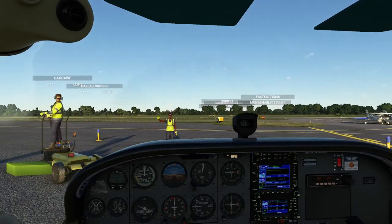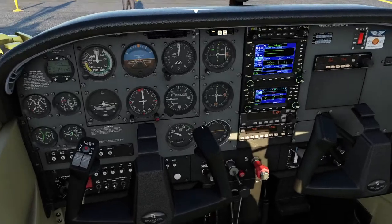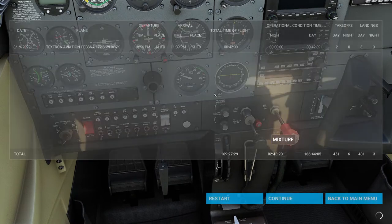And I've been marshaled. All right, let's go ahead and pull out my checklist again. Oh, I got to find it on the floor. Give me just a second to pull it out. All right, so we've reached the QA stage. Does anybody have any questions, comments, or suggestions for future movies? Let's see here. After landing, carb heat, landing lights, flaps up. I think we did all that already. Flaps up. We're going to shut off our avionics master. We're going to go ahead and pop off our landing lights. We're going to go ahead and slowly pull this out until the engine stops.